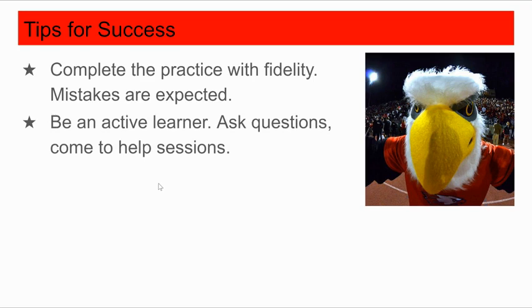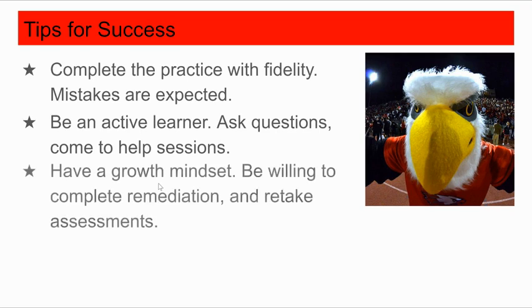If we don't do the practice, we will not grow into better chemistry students. Be an active learner. Ask questions, come to help sessions. Make sure that you are asking questions and being engaged in class so that you get the support that you need. Have a growth mindset. Be willing to complete remediation and retake assessments. Remember, everything in the gradebook is written in pencil, and you need to come in and do remediation so you can retake it and earn a higher score.